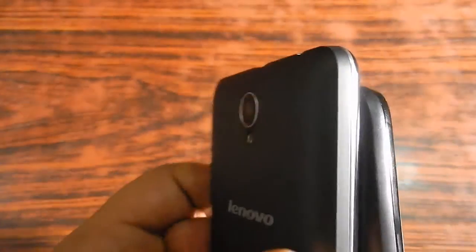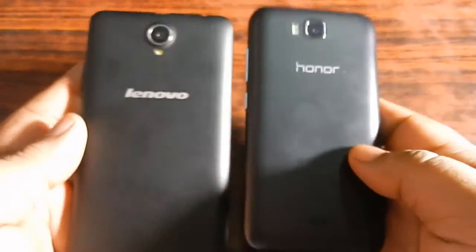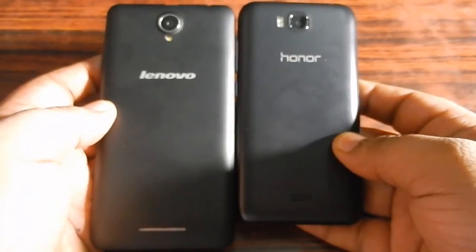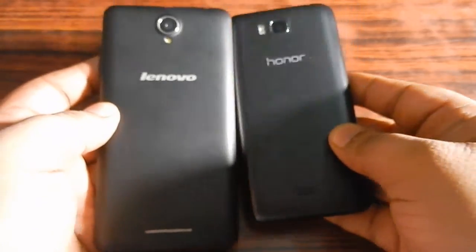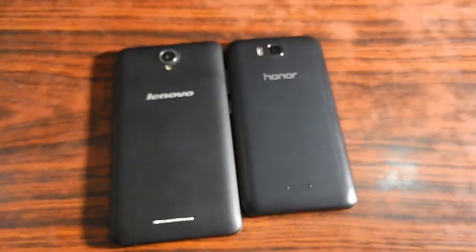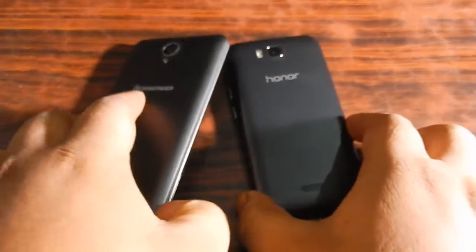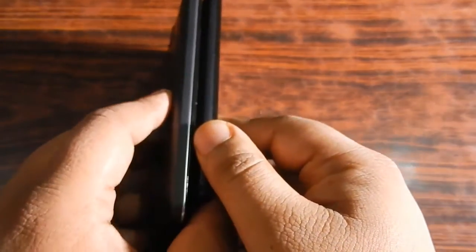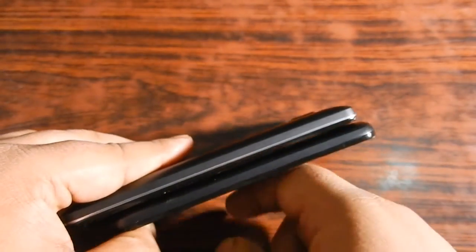Now let us start with the size of these two smartphones. One is 5-inch device and the other one is 4.5-inch device, and the difference can be seen by you in this video, and you can see how different they look. And then there is this thickness of these two devices. There is not much difference in thickness. In fact, you will not at all notice.